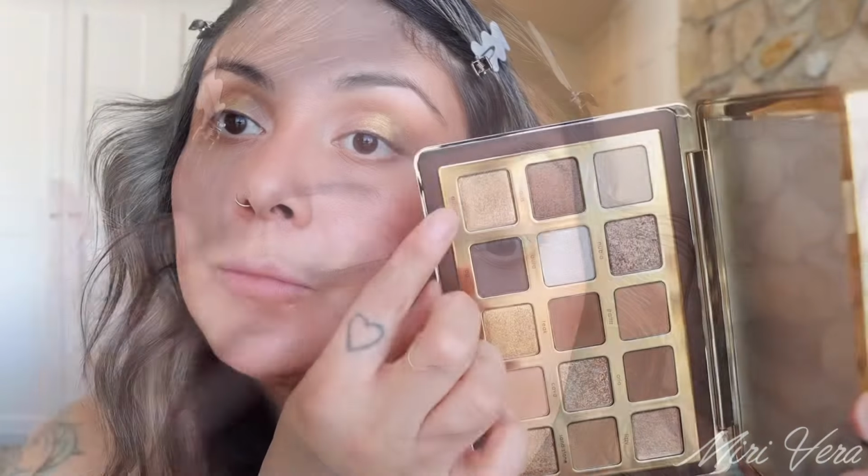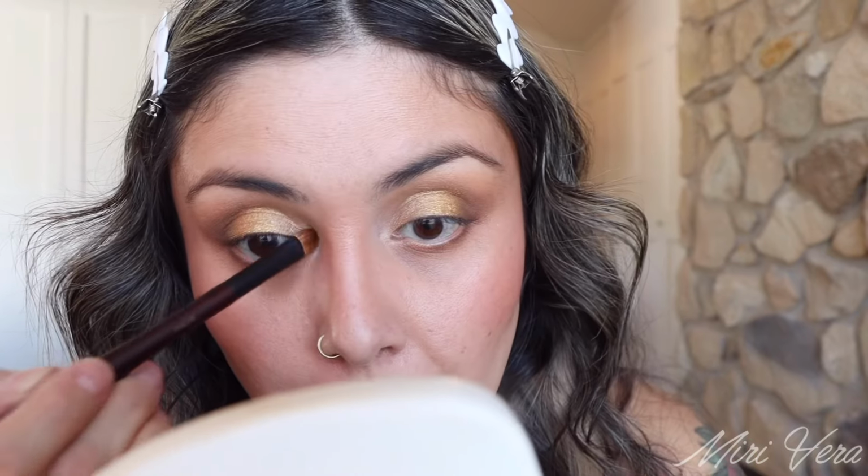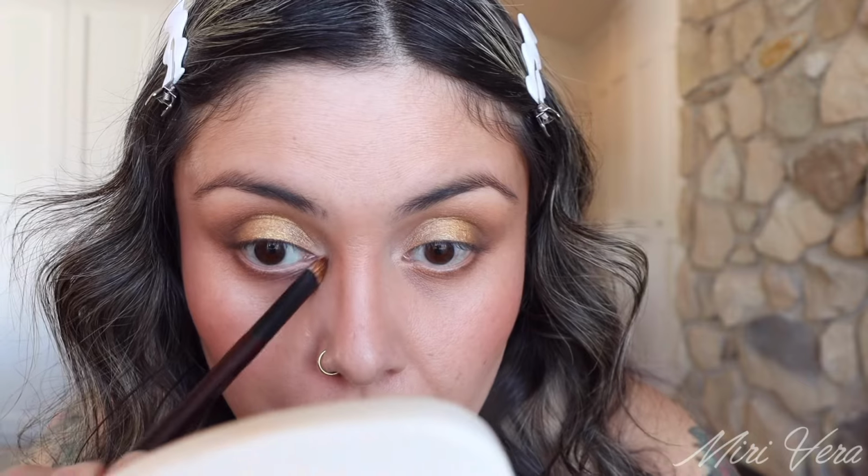I also feel like all of the eyeshadow looks that you come up with this palette are not going to look super different, or they're going to look pretty close to identical. I think the only way that you can really play around with this color story is by changing up the style of eye looks that you do. Maybe a halo eye to switch it up a tiny bit.